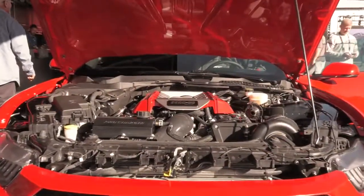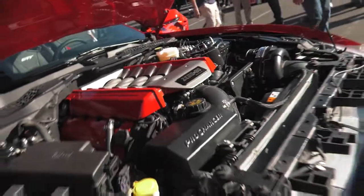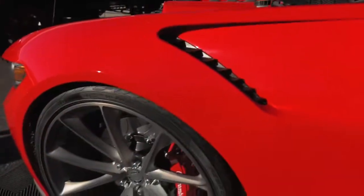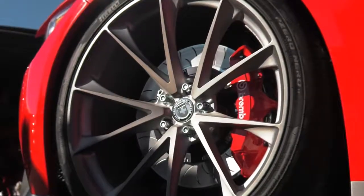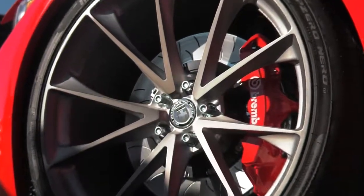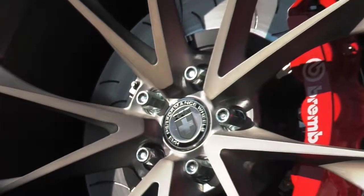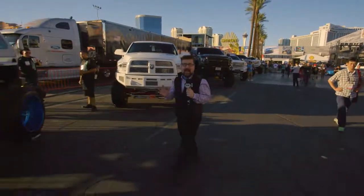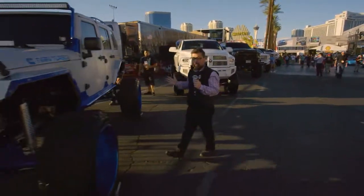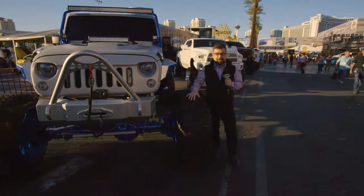Under the hood, a ProCharger supercharger has been added to the Coyote V8, throwing out 800 horsepower. The car sits on top of 22-inch HPE performance wheels wrapped in Pirelli P Zero rubber. Brembo brakes and Eibach Pro Street S suspension complete the running gear. If you'd like to buy some of these cars, trucks, and SUVs that are trophies, a lot of them are available for the right price. Now, Mike Goodell has a trophy he'd like to show you.